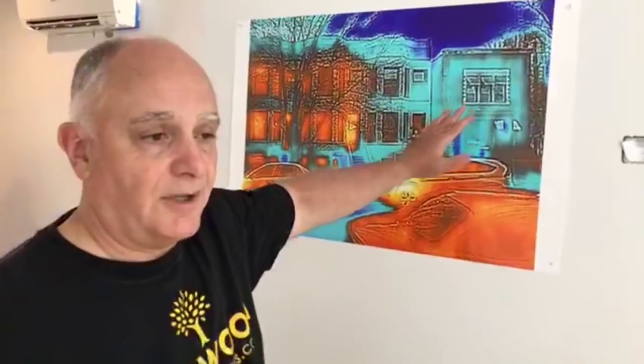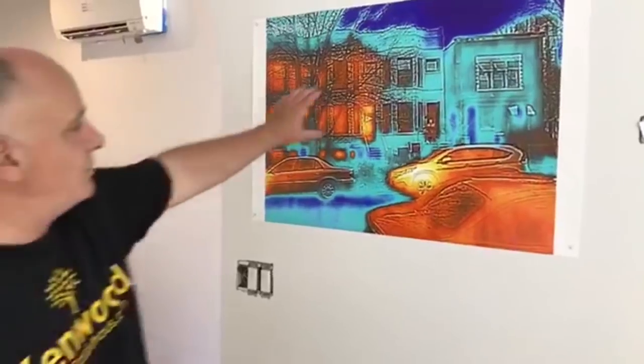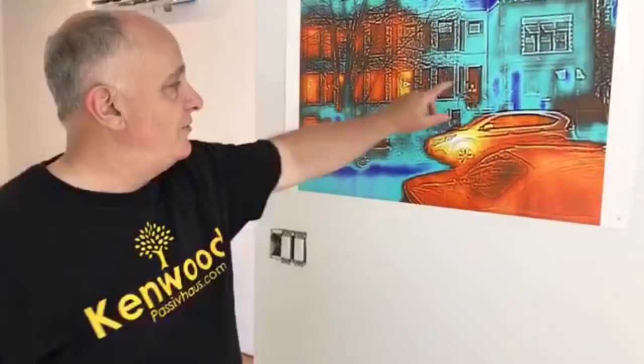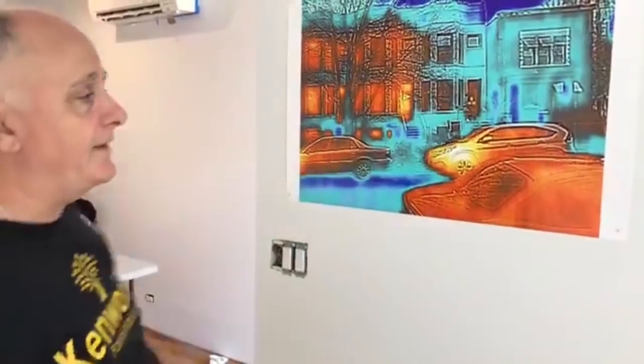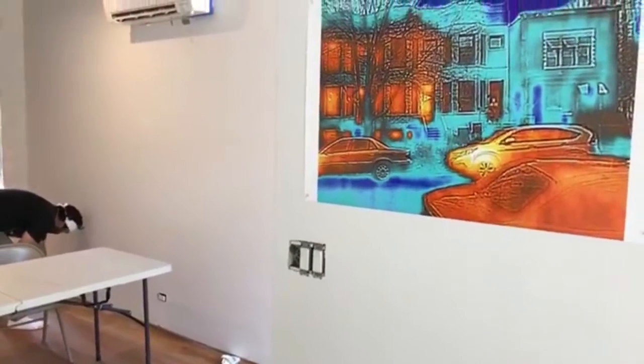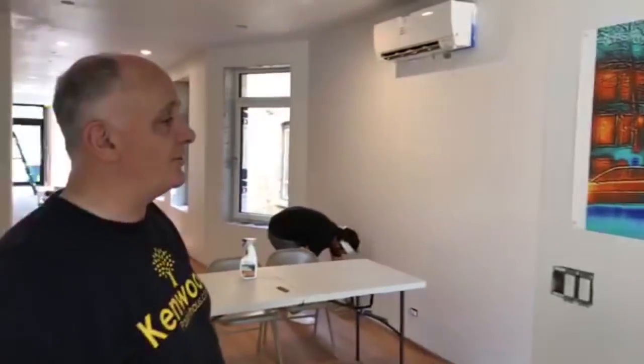It hasn't been that way for several months. And these are the neighboring row houses. So this house, I don't know what their temperature is set at, but this was 68 degrees. And there it is, there's our blue exterior.